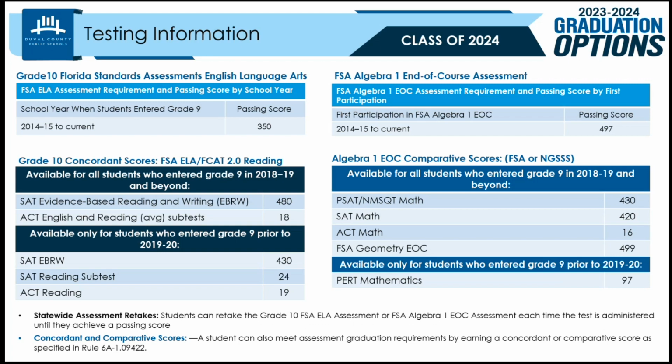The Algebra 1 end of course assessment that students must pass to graduate for a standard high school diploma is determined by when they completed Algebra 1, and students who complete an applicable course last year are required to pass the BEST Algebra 1 EOC assessment. In accordance with Florida statute, the students who are enrolled in Algebra 1 or an equivalent course are required to participate in the Algebra 1 EOC assessment, regardless of whether they have a passing comparative score on file.